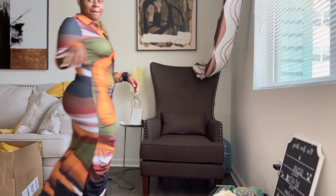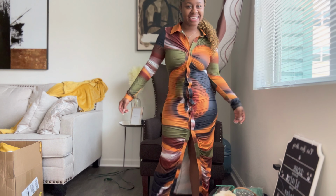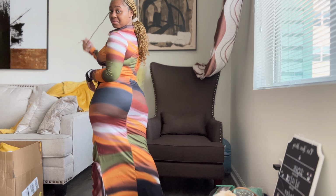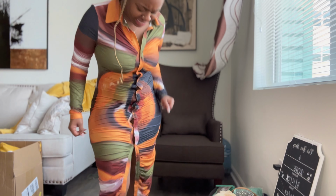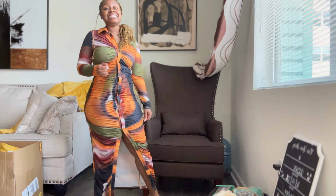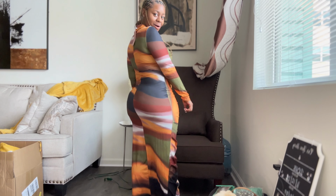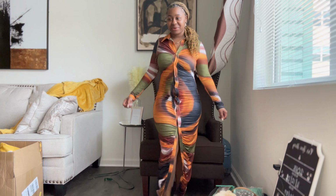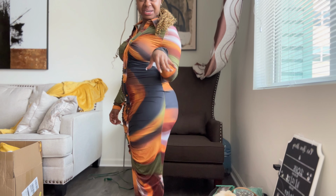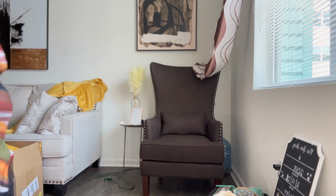Next. Baby. Baby. Favorite. 10 out of 10. 10 out of 10. 12 out of 10. Because this right here is giving. This is so cute. Let me go look at myself in the mirror again. I think I got one more thing I'm trying on. And then I'm done. But y'all, bye. I'll be right back.